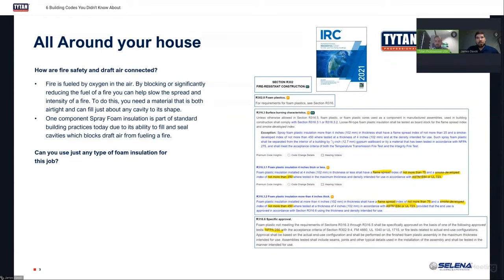Now, in addition to that, there's actually another code that's unique specifically for foam plastics like insulation foam, and that would be the NFPA 286. That goes in conjunction with the UL 723 or the ASTM E84, so you can't have one or the other, meaning you can't have UL 723 or NFPA 286. They go hand in hand for these insulation foams.